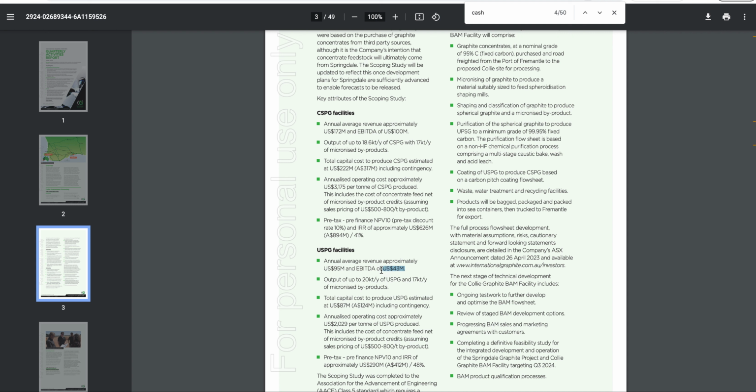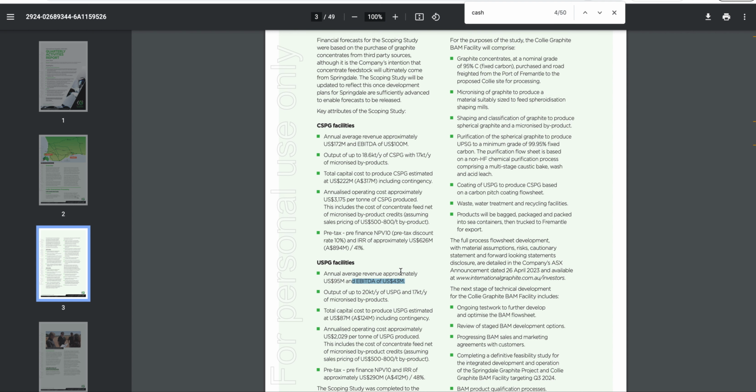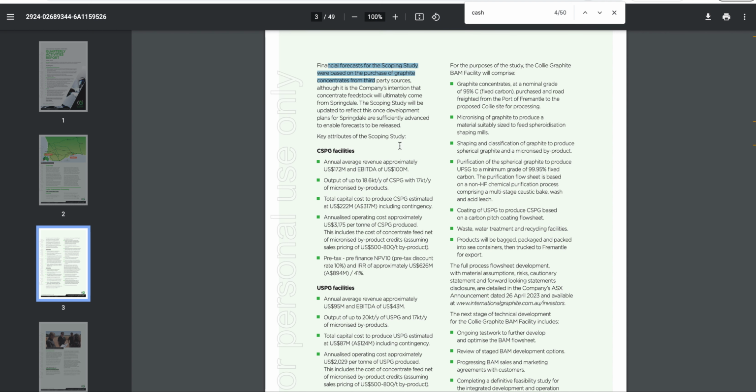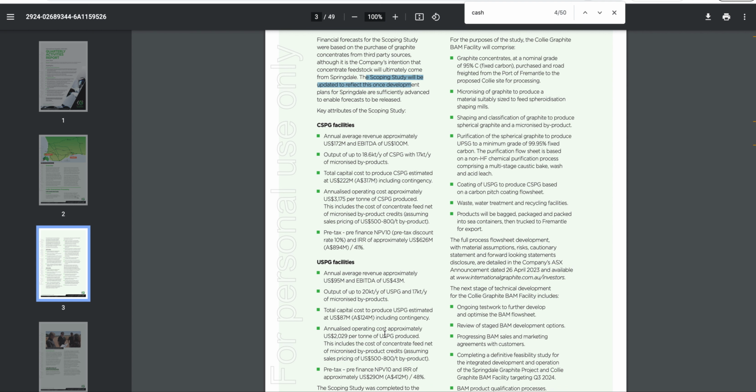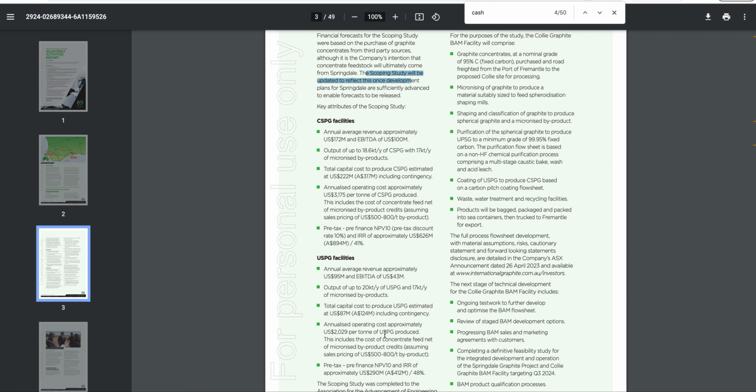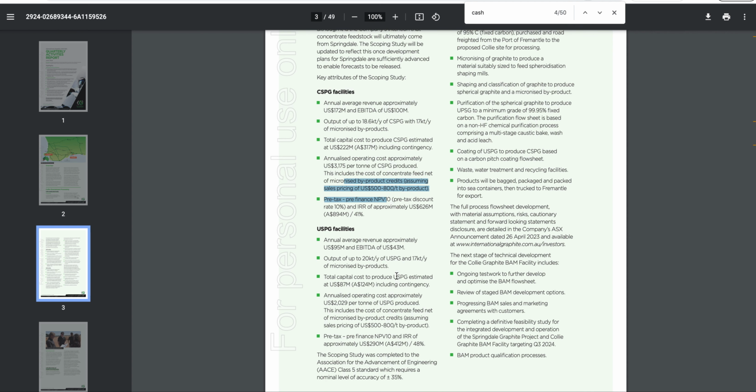So it seems roughly the same, 50% EBITDA versus, well, a bit better for the uncoated one, but anyway. These numbers could change, and they can get better as they get their graphite. This was for buying the graphite from someone else. If they get it themselves, they're going to save extra money per ton, maybe, because you get it out of the ground for 500 and it sells for 1,000. So if they're saving that $500, it's going to get added on here somewhere.